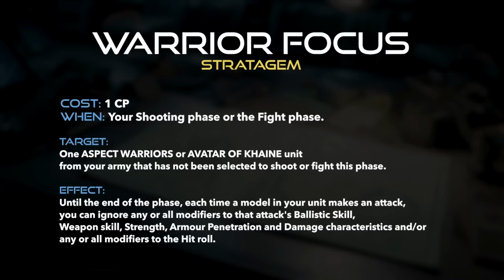Stratagems. 1 CP Warrior Focus. You pick an Aspect Warrior or Avatar of Cain. All of these affect Aspect Warriors or Avatar of Cain. And you ignore all mods. This is old ignore mods. So hit, wound, damage, AP, whole 9 yards. That's very good. Yeah. That's very good.